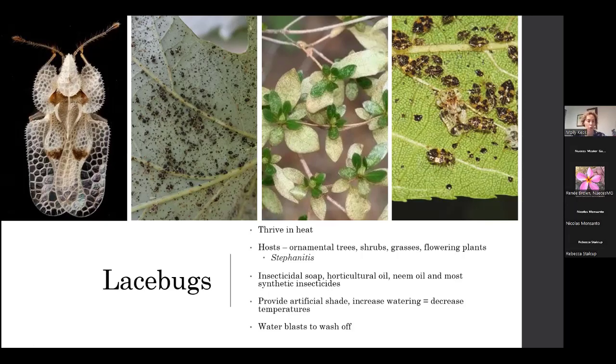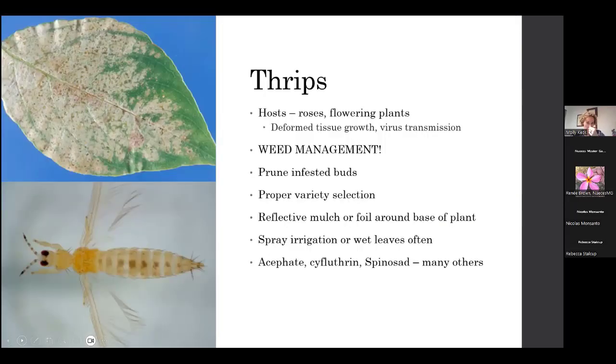Insecticidal soaps and horticultural oils and neem oil, and really most synthetic products. You can use the chrysanthemum varieties, pyrethrum, but synthetic pyrethroids will also do the trick on these guys, or reduce the temperature in some way if you can by watering more. If it's a potted plant, move it into the shade, that kind of thing.